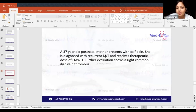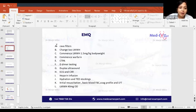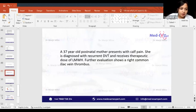And when there is recurrent DVT, we don't need to calculate 37, therapeutic, this, that, risk factors. No, we will straightforward go and mark A. We need caval filters, okay? Because this is the one question that comes straightforward. Recurrent DVT, and we put in caval filters.